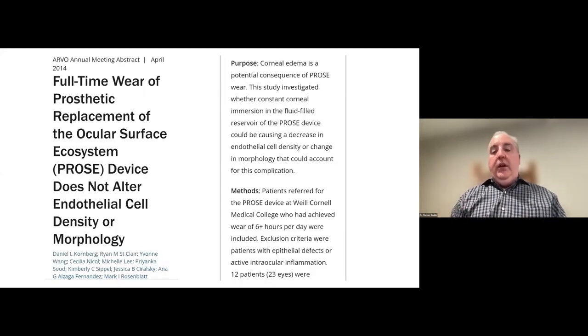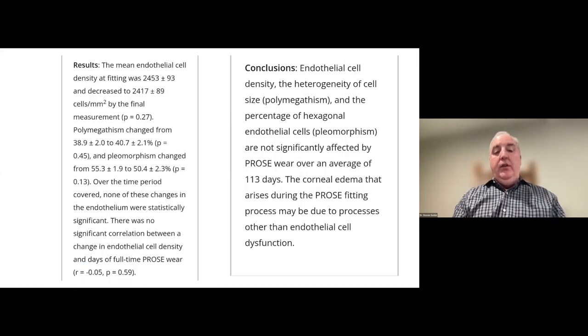And just looking at what the ramifications are for the cornea when you're doing this type of maneuver. This was another study, again, using the PROS scleral lens device. And it just showed that we had really no change to the endothelial cell density or morphology. Kristen had talked earlier about looking at the endothelial cell count and also looking at the pleomorphism and polymegathism when you're analyzing your endothelial cell count and your specular microscopy. So this again shows the relative safety of using these types of devices in patients with ocular conditions.